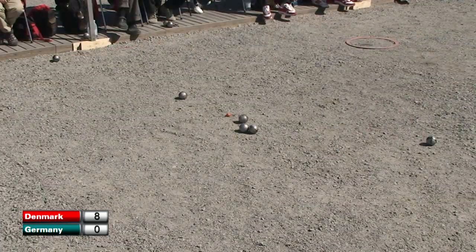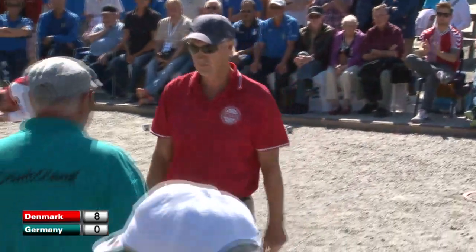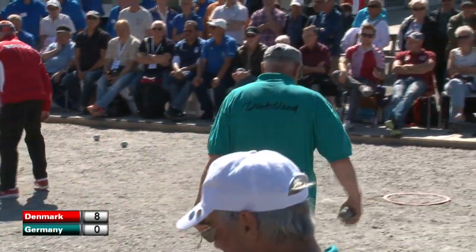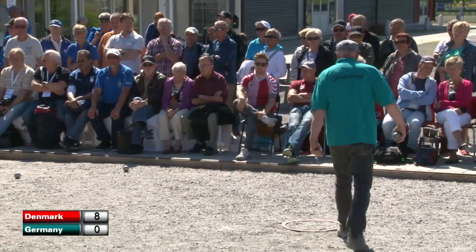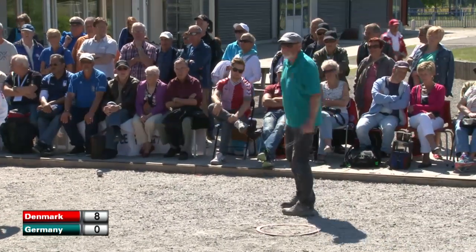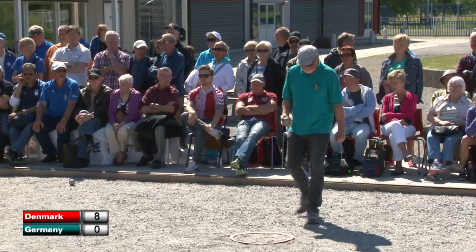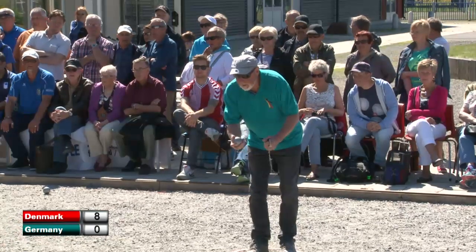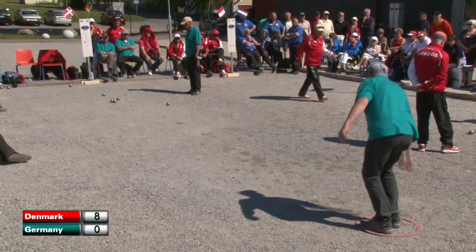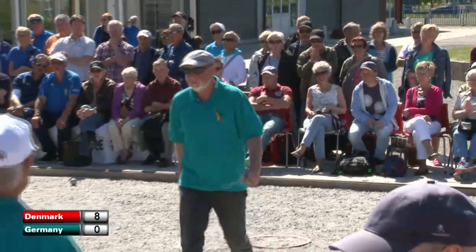Here it comes, and it's a really good pointing Boule. And now we have a situation where the jack might move. And if it does, it's so important to have that Boule further down the lane if the jack doesn't go off the court. Let's see what happens here. Karl-Heinz to shoot for Germany. He shoots the Boule clean. Good shot by Karl-Heinz.